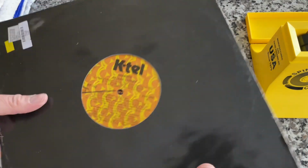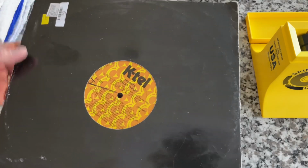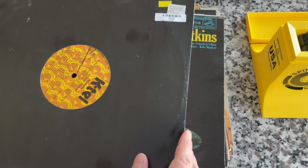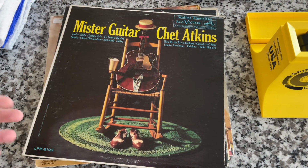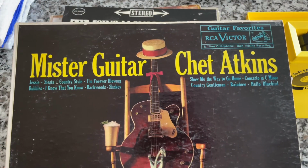This is interesting. You see a lot of these, at least out here in Colorado, where you've got radio release discs or just random discs in these nondescript sleeves. And this one is a Sesame Street record, so I thought that would be really cool to play on the Sesame Street record player. And of course it's K-Tel, so it's like a value record label.